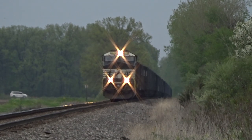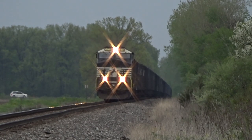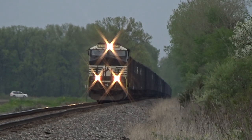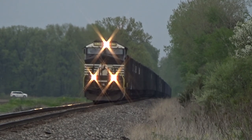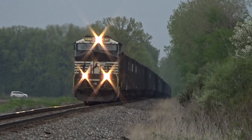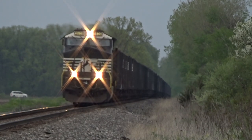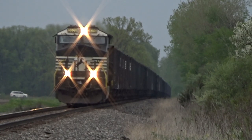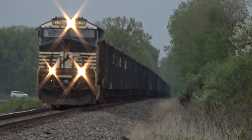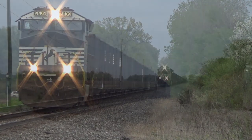Now we got an NS coal train from the DTE dock where they unload the coal trains. So one of them coming from that power plant and now heading back south towards Shire Oaks, Pennsylvania with a Tier 4 GE ET44AH or AC leading the way of this empty coal train from Monroe, Michigan.